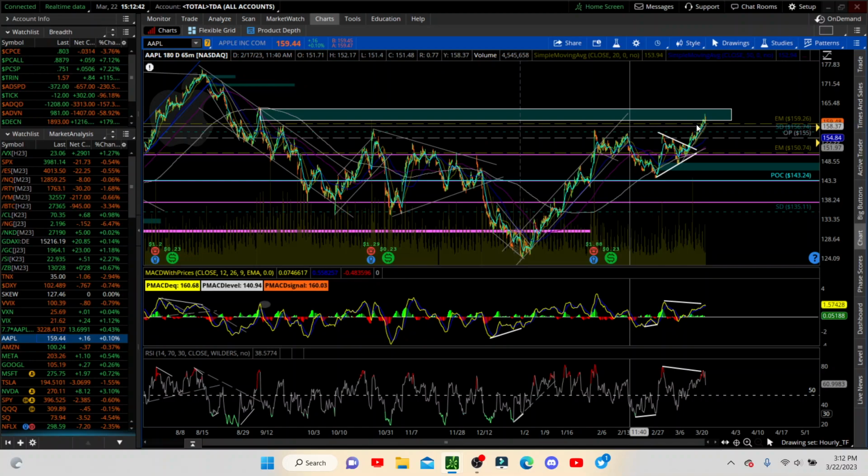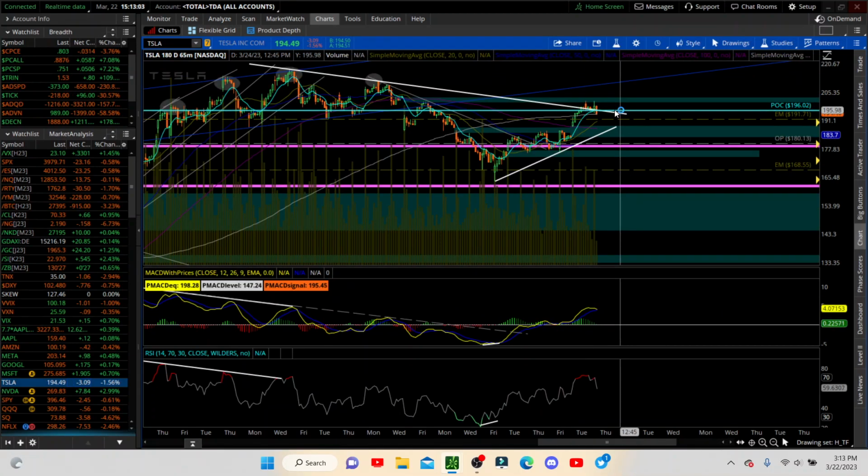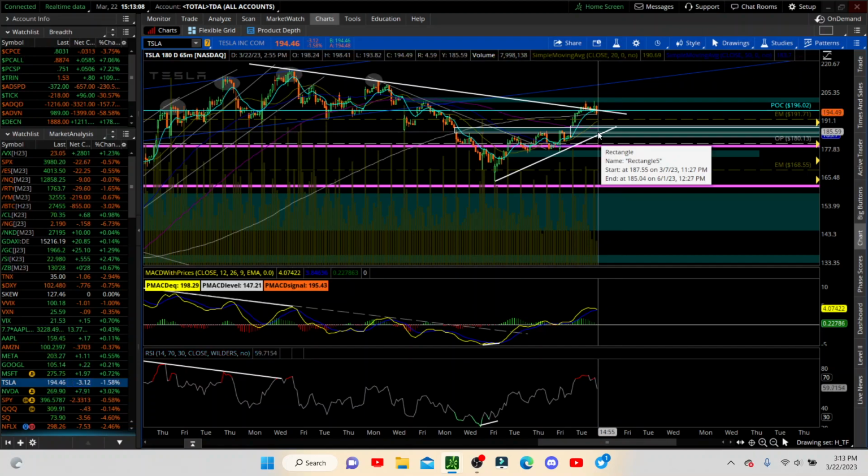Tesla. All right, Tesla on the 65-minute, just trying to break above this area, back below it here, and getting back underneath that volume shelf, the point of control. So again, this could be a pretty rapid move to the downside, at least back down to this gap. You have the island gap. Maybe tomorrow, if you gap under it, then you'll have an island top. So let's see where this goes.